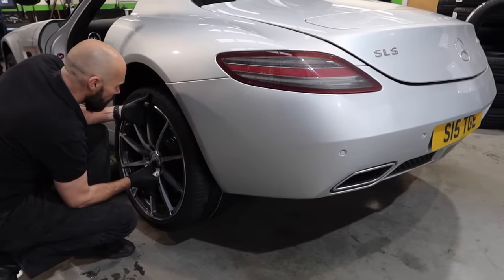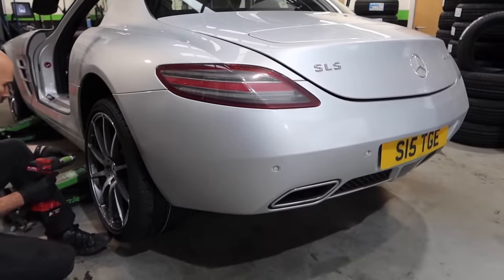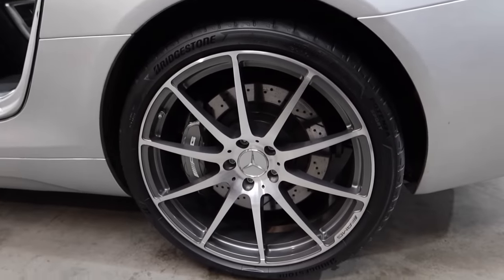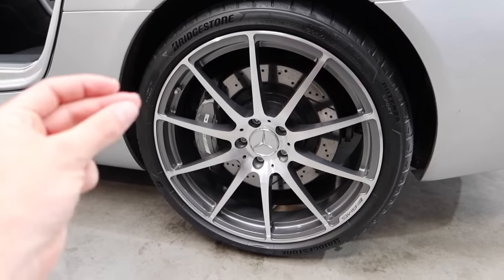So there we go, on the car. Cannot wait to get this thing out and see what it can do. We're all fitted up then, we're all ready to go. I think the only thing for it now is to transport, as if by magic, to the runway. So let's go.